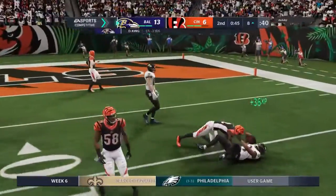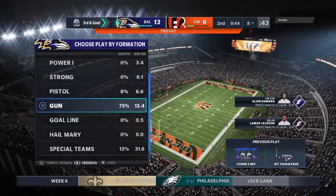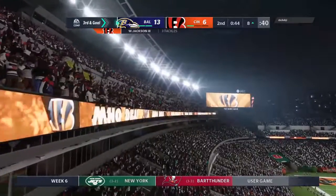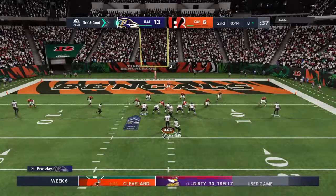And this is going to result in losing yardage. They're driven back to the 8-yard line. The Bengals going to use the second of their timeouts as they'll stop it with just over 40 seconds to go in the first half. Big play coming here. It's 3rd and goal.